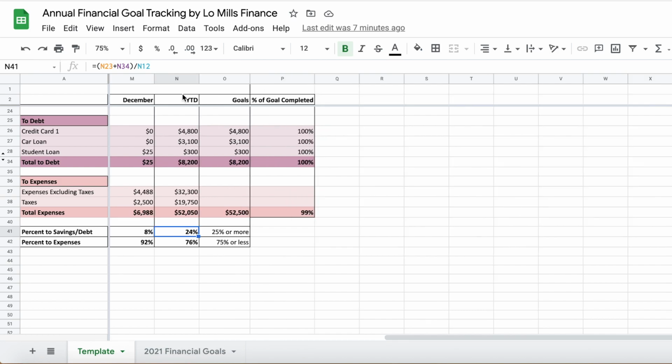But if you, again, scroll over and look at the year to date, when it all averages out, they did put 24% towards savings and debt and only 76% towards their expenses. So they were a little bit shy of their goal, but they were really, really close, even though they had some months that were way, way, way off, like December.